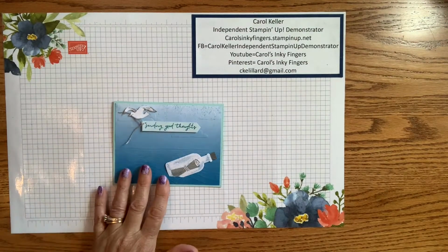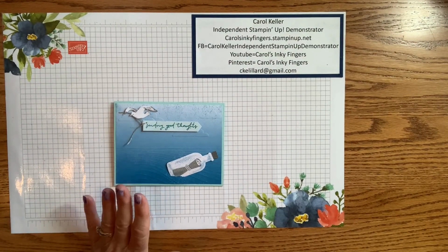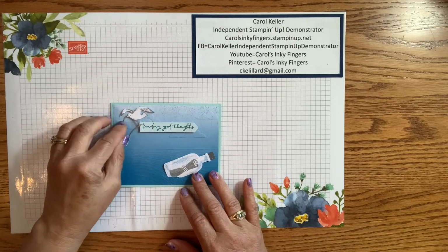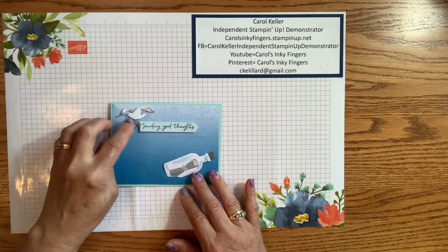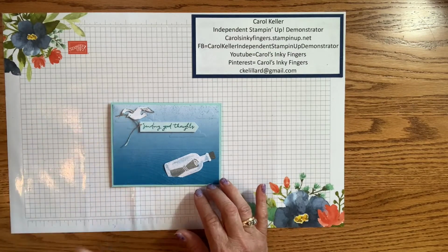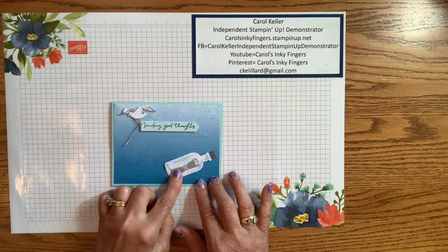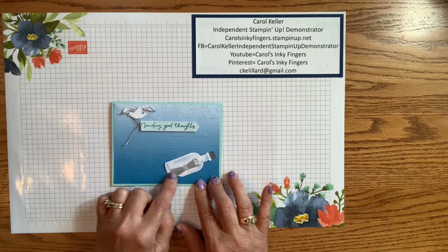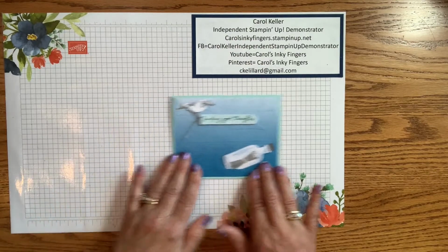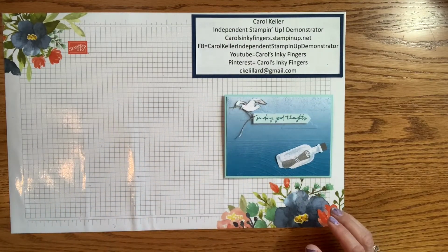Here is the first card that I designed. This one is very simple. And I had two goals. I wanted it to look like the bird was carrying the sign and holding the little string in his beak. And I wanted to make the bottle look like it was floating on top of the water by creating a little slit in there, because I thought that would just be a good look. So that's what I went for on that.